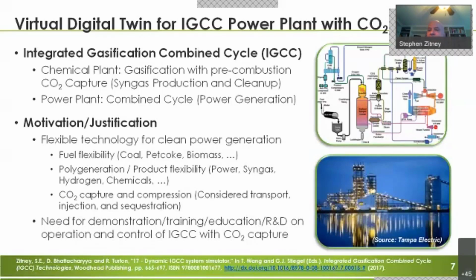Okay, hopefully the short video there gave you a better idea of the type of virtual digital twin I'll be discussing today. So as you heard in the video, the specific application we were looking at was IGCC, Integrated Gasification Combined Cycle. And IGCC plants are really two plants in one, a chemical plant and a power plant.